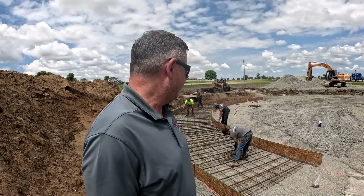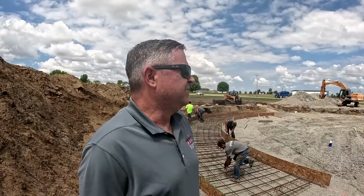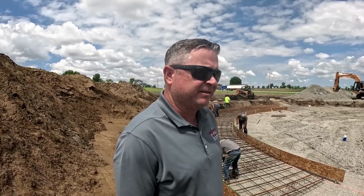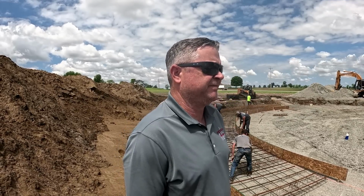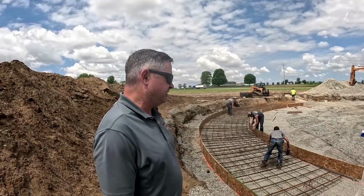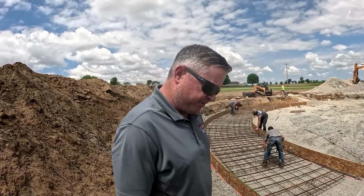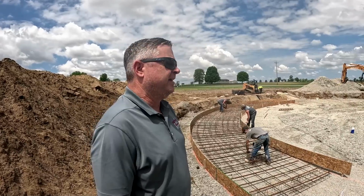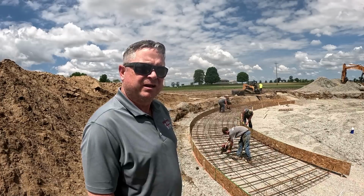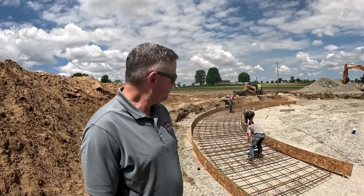So right now we're installing a foundation for a 78-foot 30-ring bin, roughly 325,000 bushels. The soil conditions here were pretty sandy, so we had to over-excavate the site and put in a lot of compacted row pack underneath it to get the foundation stabilized. So right now we're getting the form set up and rebar put in to pour the footer. That's scheduled to happen on Thursday morning, and then we'll come back and start setting forms and pour the wall and get the compacted fill put back on the inside.